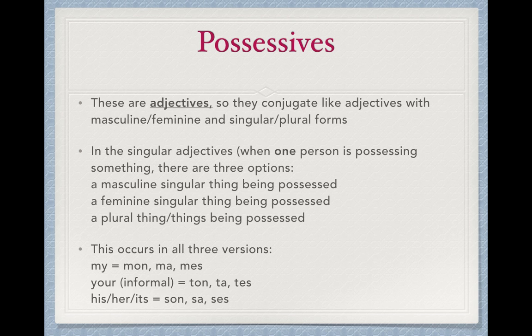In order, we have mon, ma, mes. So mon is used when a single person, yourself, my, is possessing a masculine singular object or person. Ma is used when one person, myself, I, is possessing a feminine singular thing or person. And mes is used when one person, myself, I'm possessing more than one thing or things, or a word that just happens to always be plural.